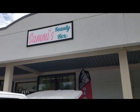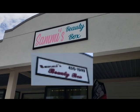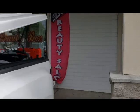Alright guys, we're here at Sammi's Beauty Box in Mattydale. We actually just changed that one over. Hopefully I put a photo of the original in there. What we're going to be doing today, the windows.